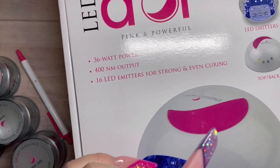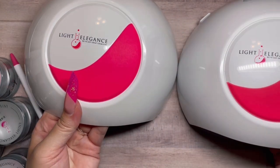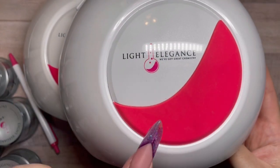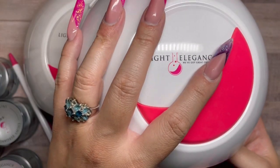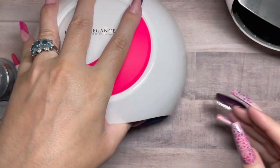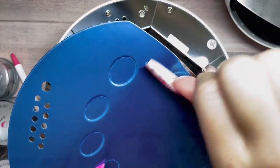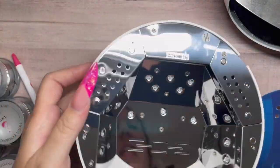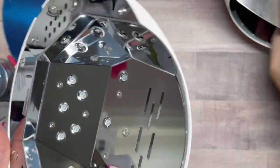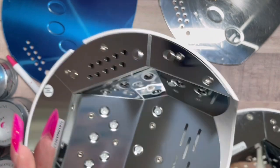So let me show you the one that's out on my desk and show you what it looks like. This is the new LED dot Gen 3, and this is, I want to say, the Gen 2. This is the combo of the UV and LED, and this one is only LED. When you take this off, you're going to have this plastic coating here that you're going to peel off, and everything is a reflective base. There's definitely less lights. I think it's because it's only LED.